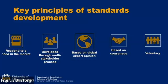In the end, a test method goes through a process of gaining consensus where all the stakeholders involved in the development process come together and they vote. They literally vote on the acceptance of these standards, and in that way they're approved by consensus.